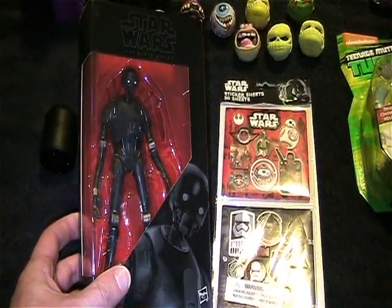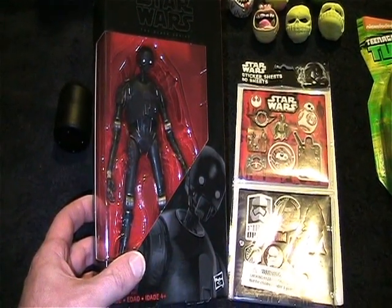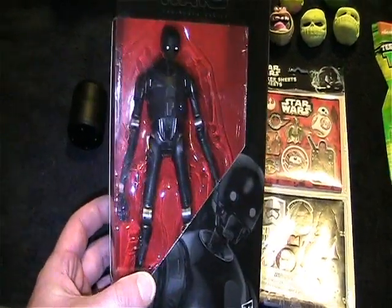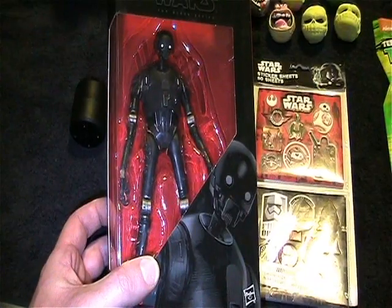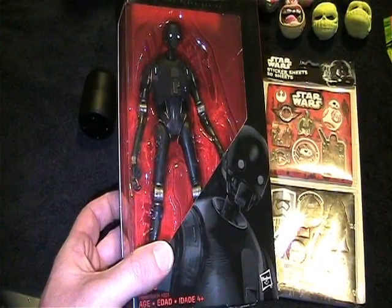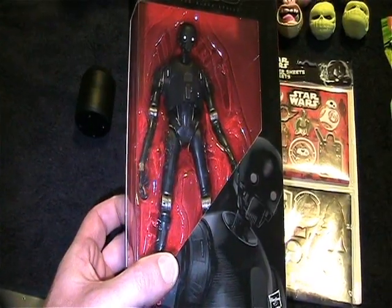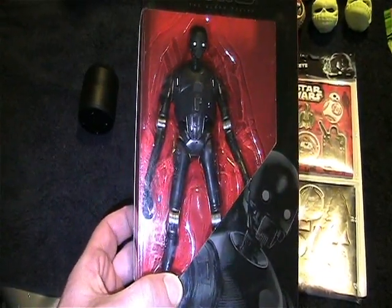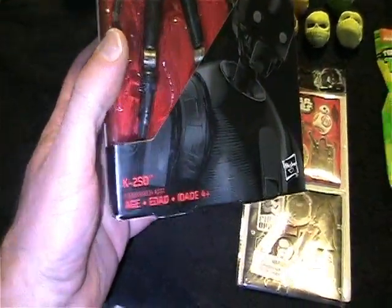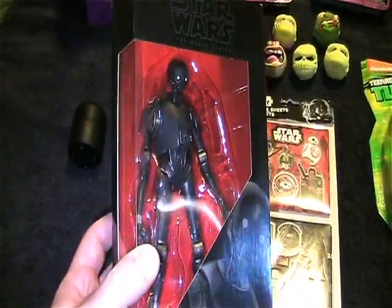and I saw that they lowered the price for the 6-inch Black Series Star Wars figures to under $10. It was like $9.84, I believe. And I've been wanting this guy. I have him in the 3 3/4 inch size, but I've been wanting him in this size, but I didn't want to pay $20 for him. So when I saw him under $10 and he was the last one in the store, I had to grab him. So he was mint for me. So I finally got K2SO in the 6-inch size.